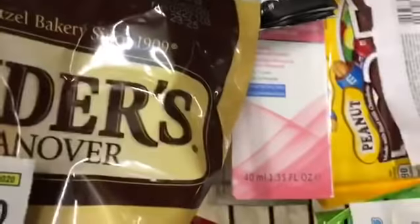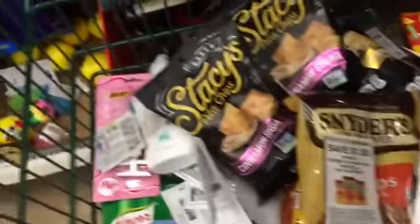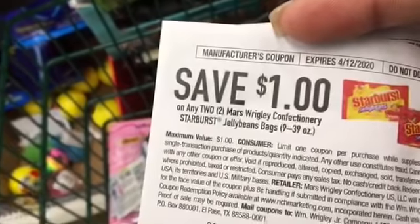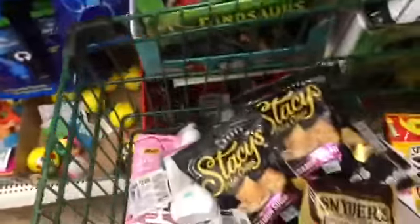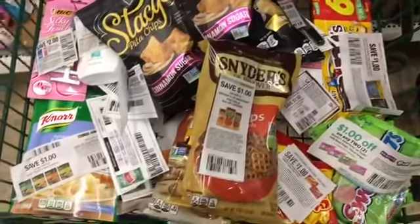I got some Pond's moisturizer. I got this coupon for $1.50 off any Pond's moisturizer. Starburst Jelly Beans. I have a coupon for $1 off any two Starburst Jelly Beans. I used this coupon last week for the Sweet Tarts. So I have two more left for $1 off any two Sweet Tarts. And then this is how this cart looks. It's a little messy today.